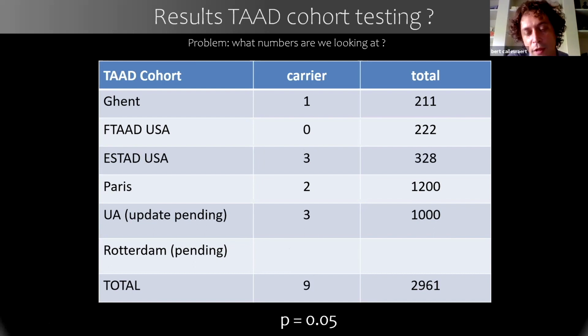And this is a p-value of about 0.05, which we call borderline statistically significant. But just adding one more carrier or one carrier less can completely change these figures. So that's making me a little bit cautious about these data.